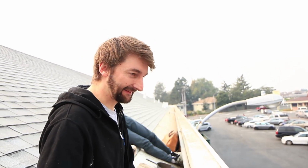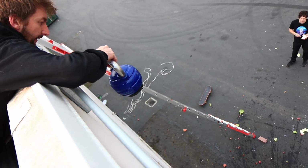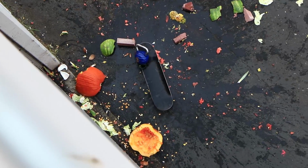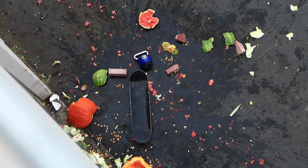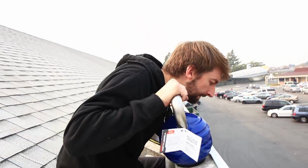Okay, all right, 10-pound weight. 10-pound weight. Am I over it? 3, 2, 1. Missed! Whoa. Oh, 20 pounds, I guess. Jeez. We missed on the 10. You better make it count on the 20 then.